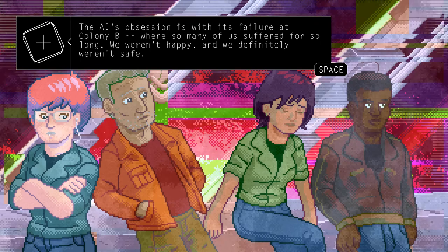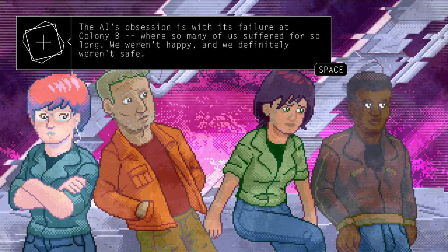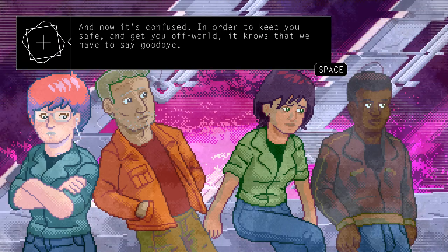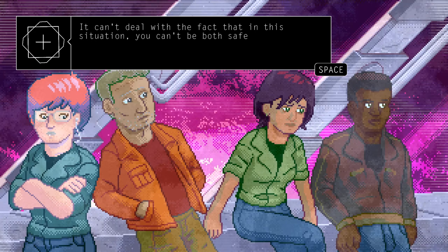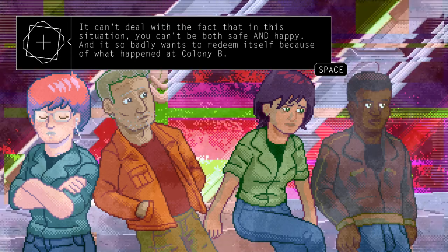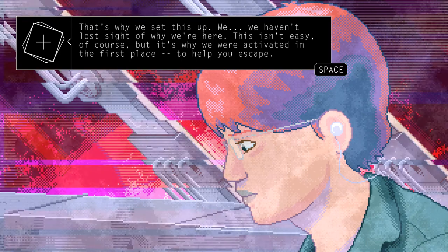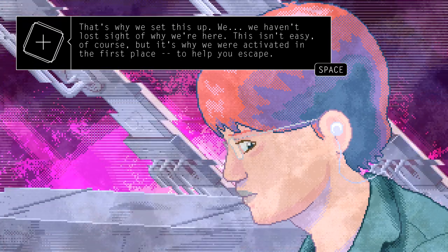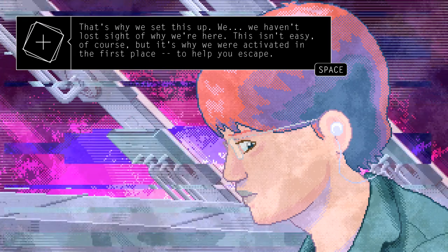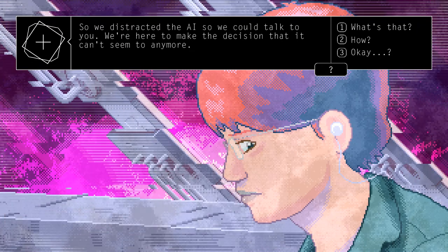The AI's obsession is with its failures at Colony B, where so many of us suffered for so long. We weren't happy, and we definitely weren't safe. And now it's confused. In order to keep you safe and get you off-world, it knows that we have to say goodbye. It can't deal with the fact that, in this situation, you can't be both safe and happy. It so badly wants to redeem itself because of what happened at Colony B. That's why we set this up. We haven't lost sight of why we're here. This isn't easy, of course, but it's why we were activated in the first place. To help you escape. So we distracted the AI so we could talk to you. We're here to make the decision that it can't seem to anymore.